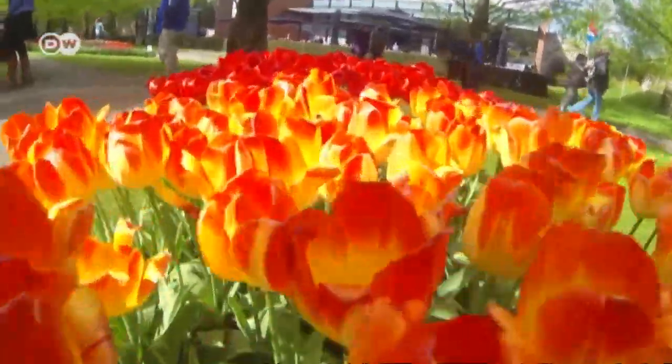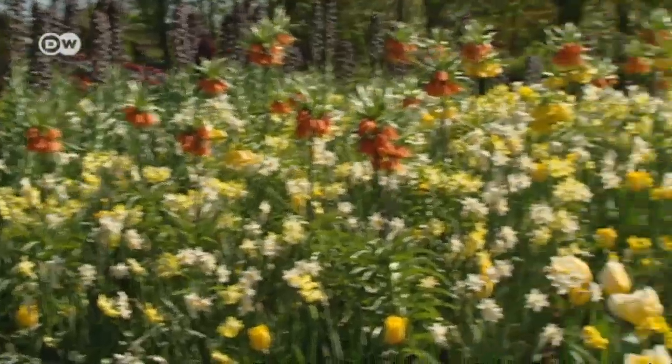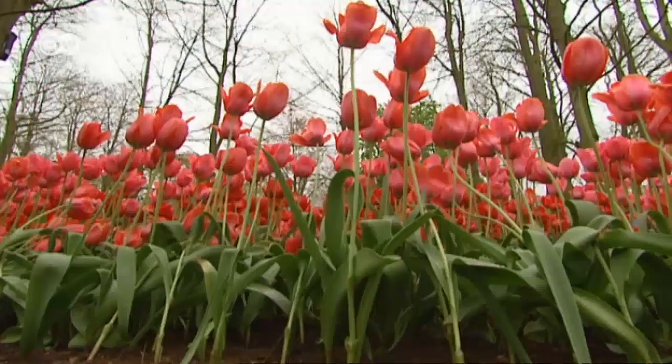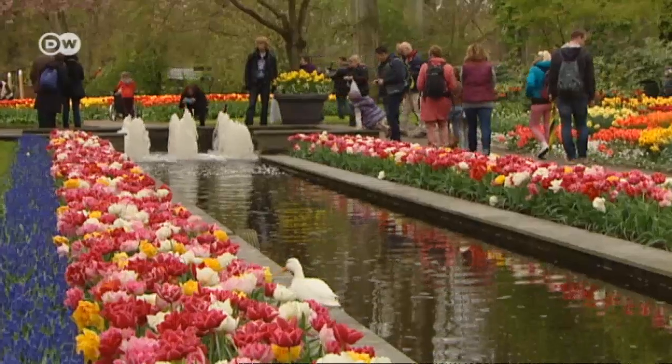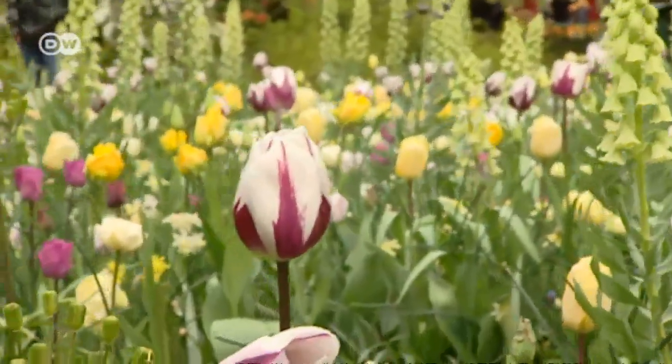The tulip has a long history, one almost as colorful as the flower itself. The first tulip bulbs arrived in the Netherlands 400 years ago. They originally came from Central Asia. The rare flowers quickly became popular among rich merchants. Tulip mania followed as the price of bulbs soared.